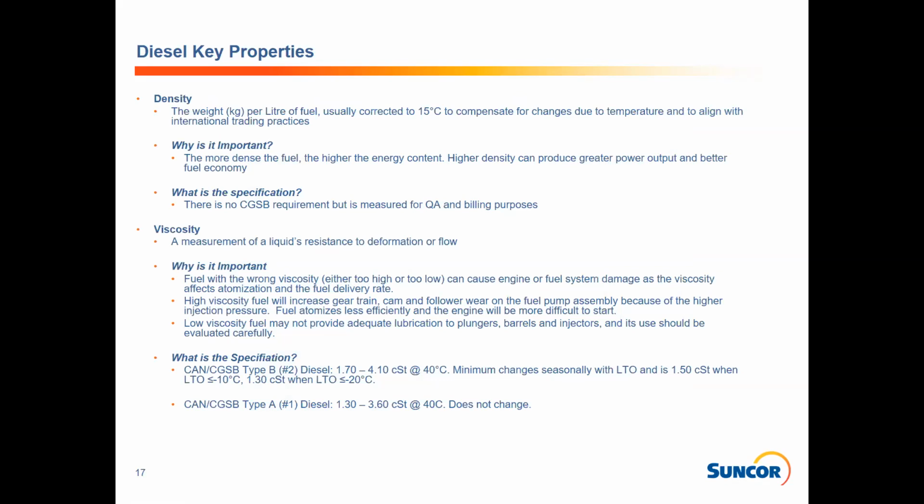But why? I always get the question why we pick 15 degrees Celsius. Well, it's a chosen reference temperature, and it's basically to align with long established international standards and trading practices. So again, why is it important? It's used for QA/QC. It's a really quick test to do, with a really quick result that'll tell you if there's some kind of contamination.